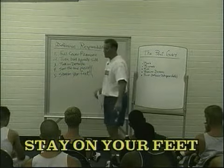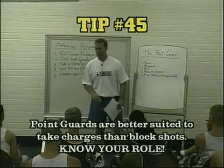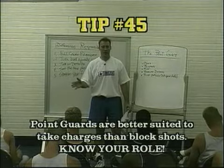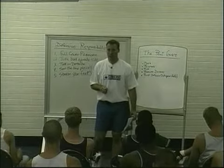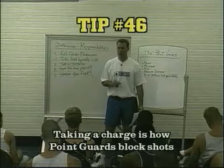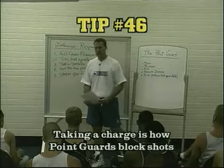Here's a helpful hint. You want to make your presence felt on defense. If you can't block shots, learn how to take charges. Learn to read when opposing players' teammates are penetrating, get into their driving lane, take charges. A point guard's block shot is taking an offensive charge. That's how point guards block shots.